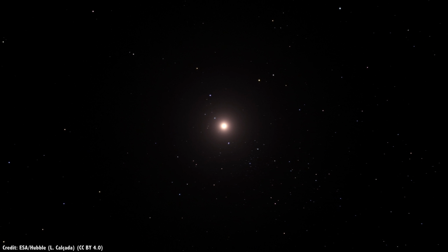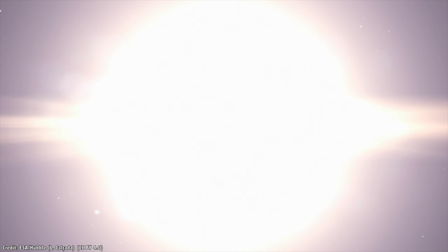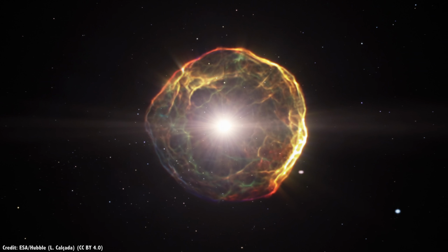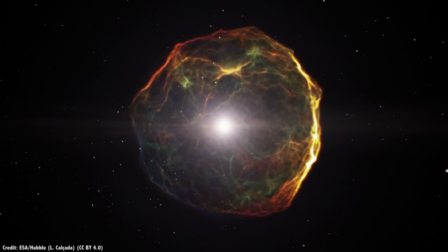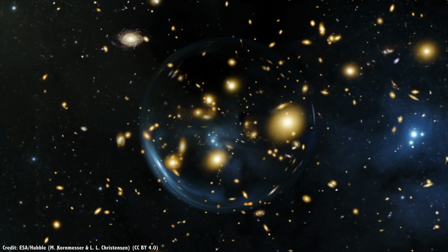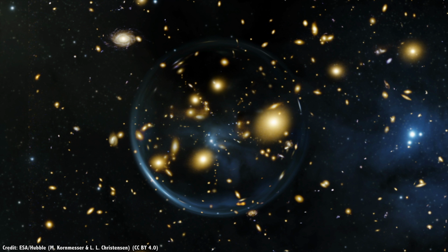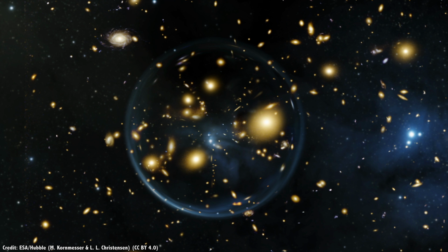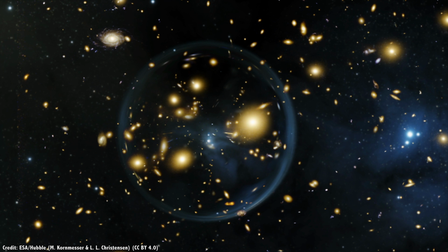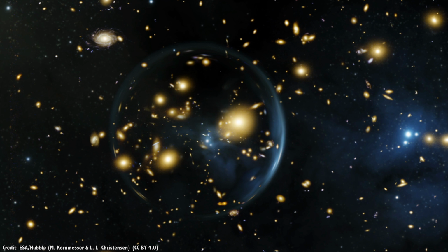It's expected to detect about 100,000 supernovae across the universe, many before any other observatories, giving astronomers their first look at these exploding stars to help understand all the different ways that stars explode. And last but not least, it'll provide a comprehensive test of Einstein's theory of general relativity, including the effects of gravitational distortion across the universe, and even detect if gravity itself is changing at all.